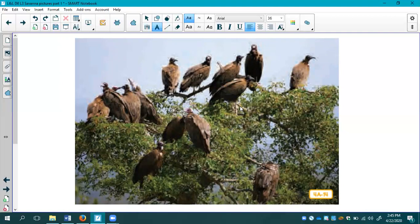So now I see some vultures. Up at the top of this tree, I can see and hear birds that are waiting for the lions to finish eating so they can have dinner. These birds are called vultures. A vulture is a scavenger, which, as you have learned, is an animal that eats leftovers.